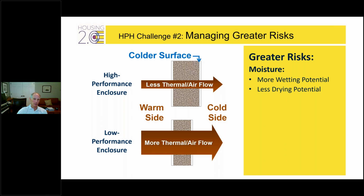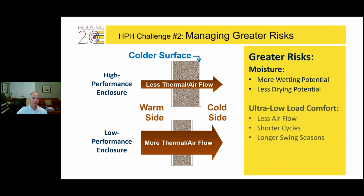And that creates greater moisture risk, first of all. There's more wetting potential. If it's colder, there's greater propensity to condense, and if there's less heat getting through because of more insulation, there's less drying potential. And that's a very significant risk that has to be managed.